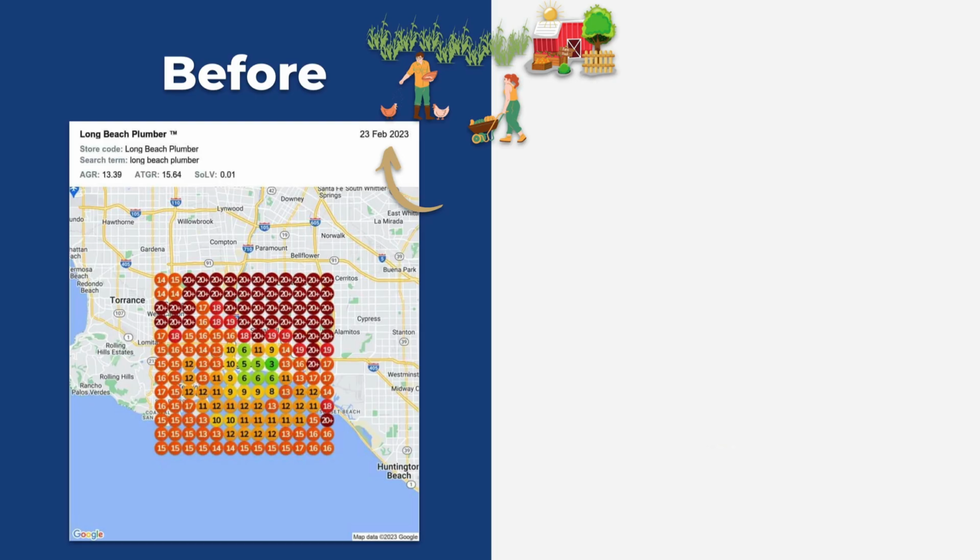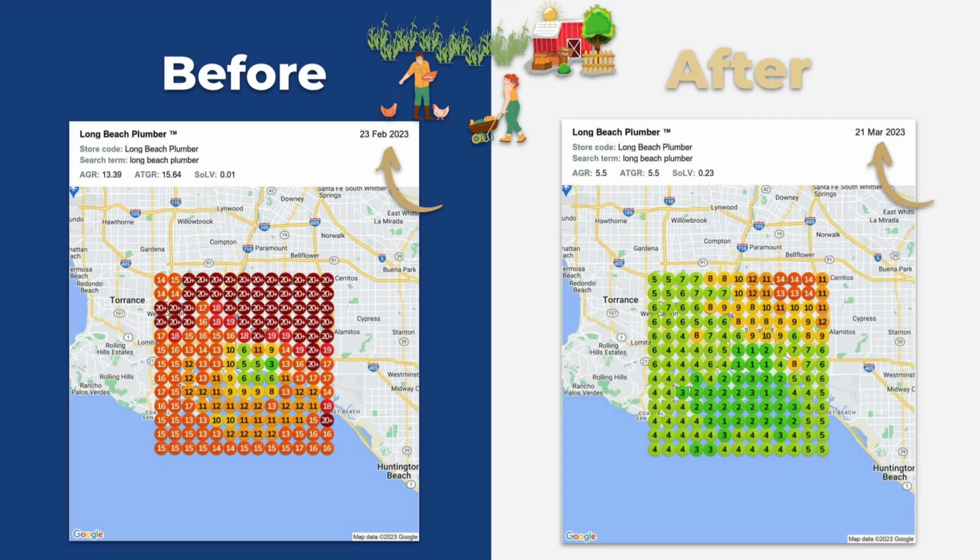Here you see a plumber in Long Beach, which only has one top 3 spot on February the 23rd of this year. Then a couple days shy of a month later, most of the red has turned green with a bunch of first, second, and third position rankings. And a lot more will come soon to be in the top 3. So there's a lot more exposure, a lot more eyeballs on that business.